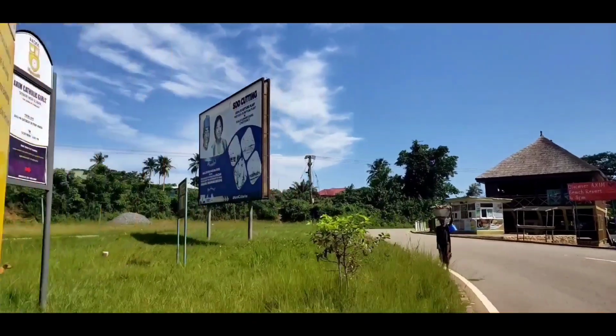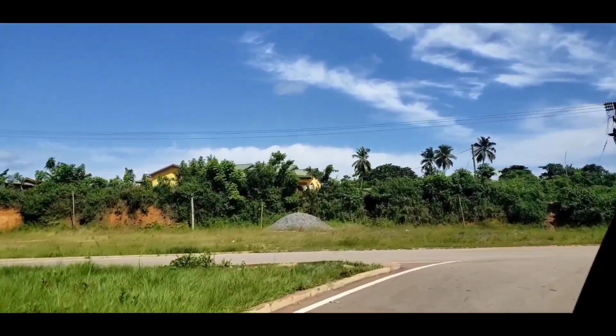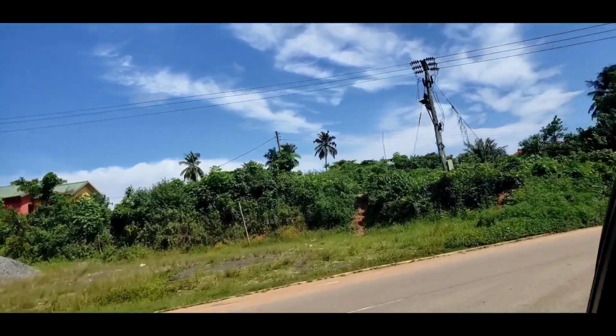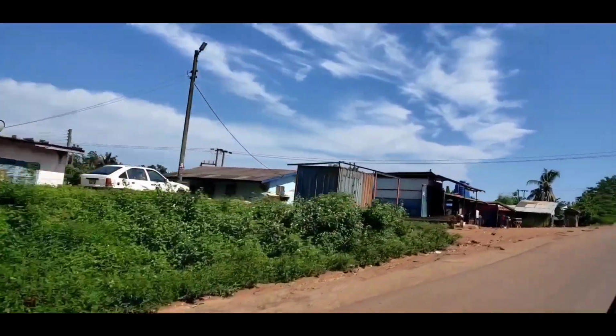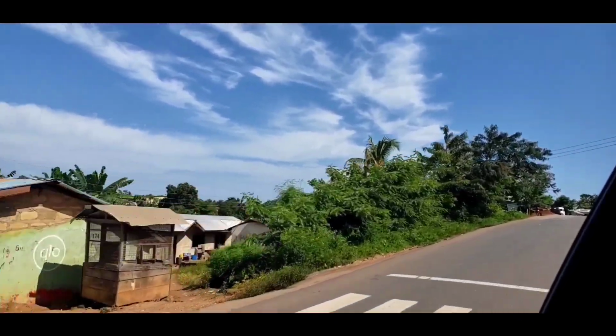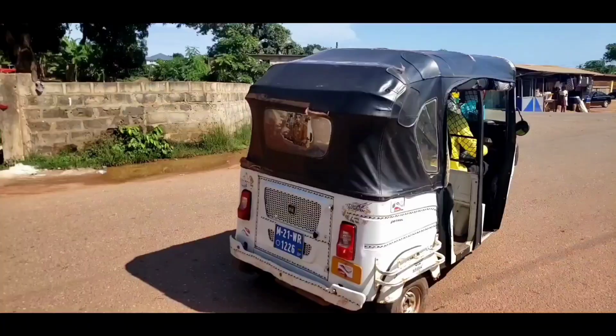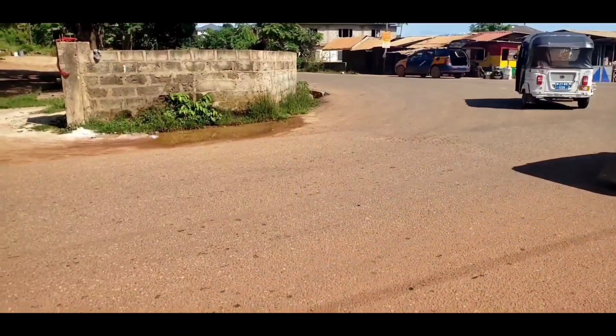I'm in the western region of Ghana. The people of the western region are the hunter-spoken people. On my way to Axim, one of Ghana's ancient coastal towns spread along the Gulf of Guinea. Also uniquely, Axim has a lot of rainforest and records the highest rainfall per annum in Ghana.